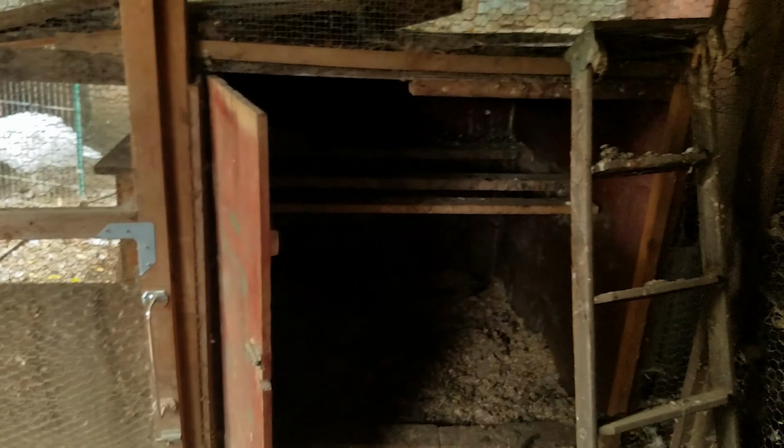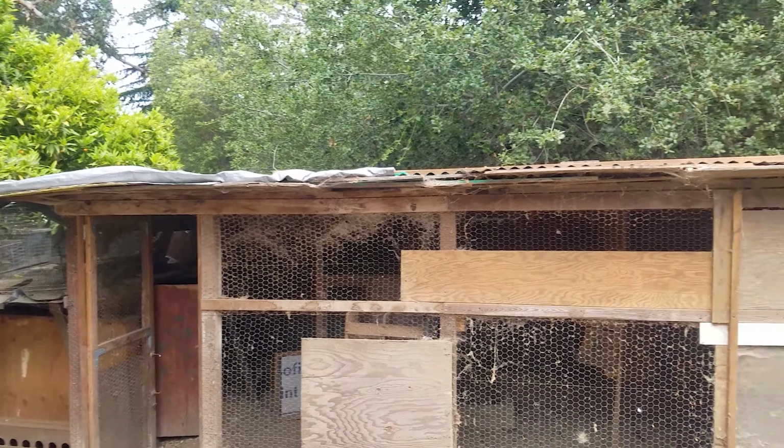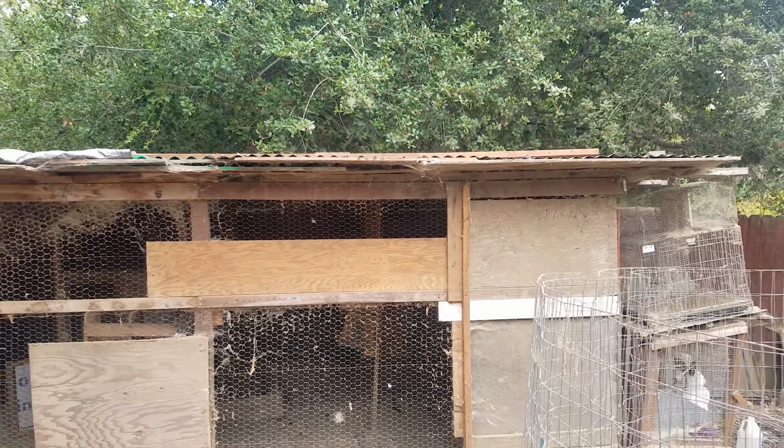That's pretty much the chicken coop though, what we have now. That's how that one looks. We still need to make it more waterproof at the top, since it still leaks sometimes during the winter. So I might use a pond liner to stick up on top later on, since that would work quite well.